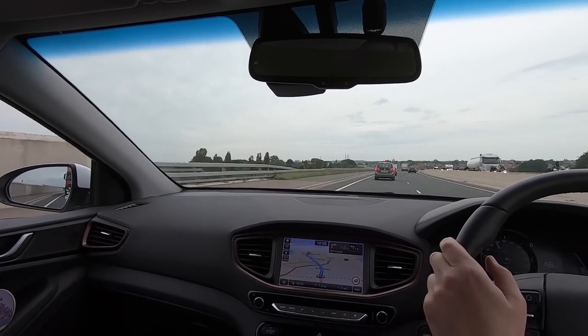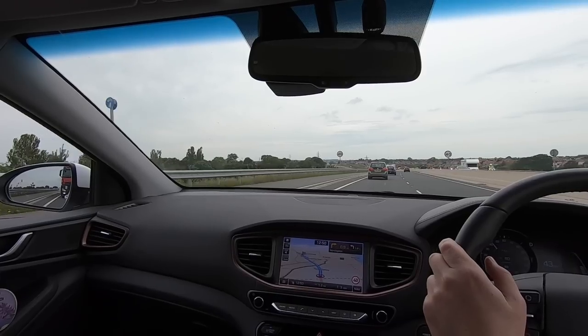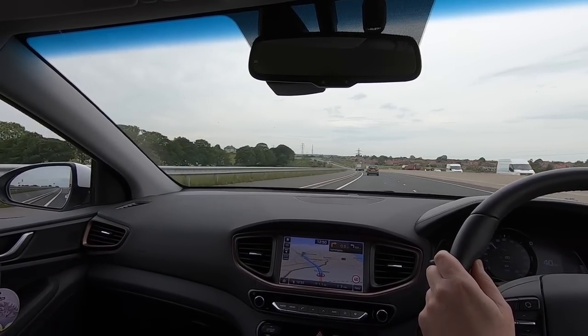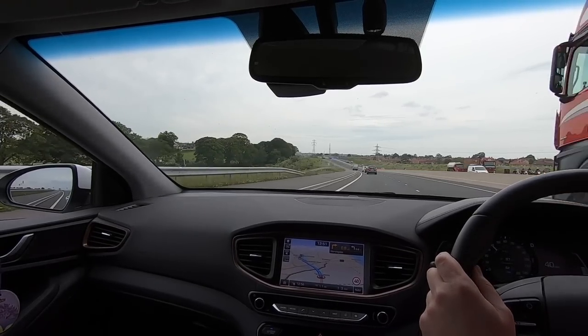Not so much cost issues, but just things that I thought, yeah, better to sell the car if there's a decent price offer, and I thought it was a decent price offer. I'll come back to that.